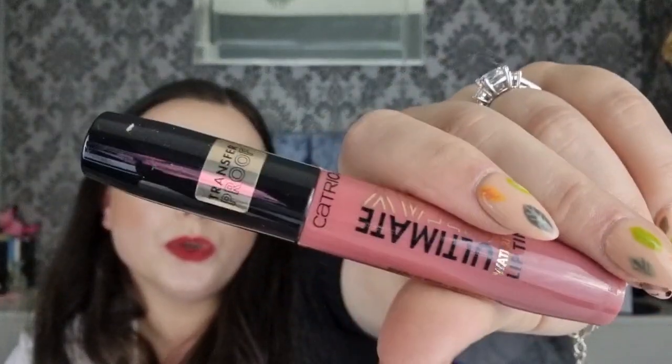Then next we've got the Ultimate Stay Water Fresh Lip Tint Transfer Proof. So, a lip tint. I don't know much about things like that, but what is a lip tint? Okay, this is bizarre. Is this what it's meant to look like? Is it there? It just doesn't look like right, does it? The colour. Okay, I'll try it. Give it a go. It's in 050 BFF. I feel like it looks a bit pukey.